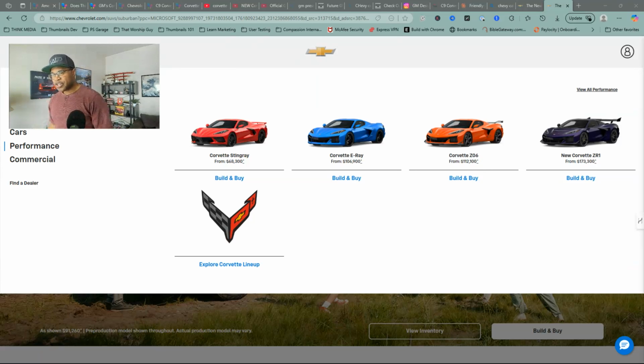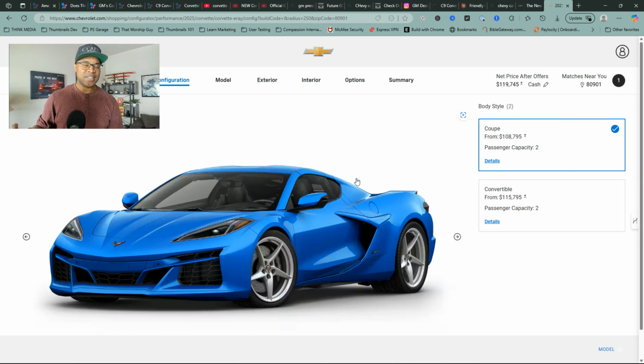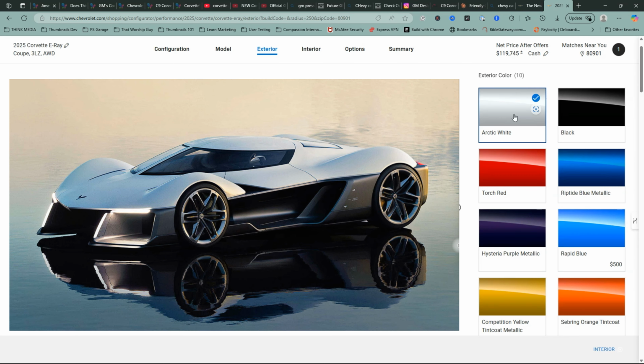Let's see the Corvette in some more colors. When you go to Chevy's own website, there's so many options. They present the normal Stingray in red, E-Ray is blue, the Z06 is in that fire orange color, and then of course you've got the ZR1 in that purple. So let's quickly go through and use this as our template to now envision this UK concept in all of these awesome colors. And of course, we're starting off with the traditional Arctic white.